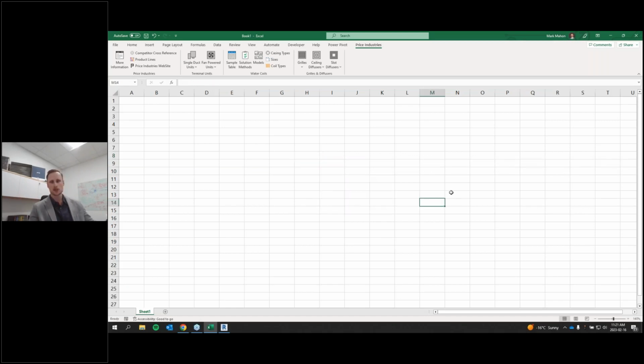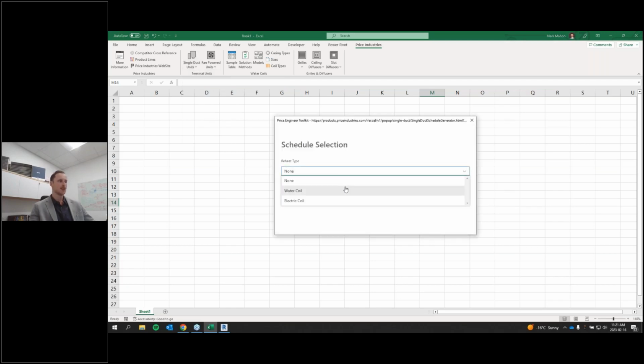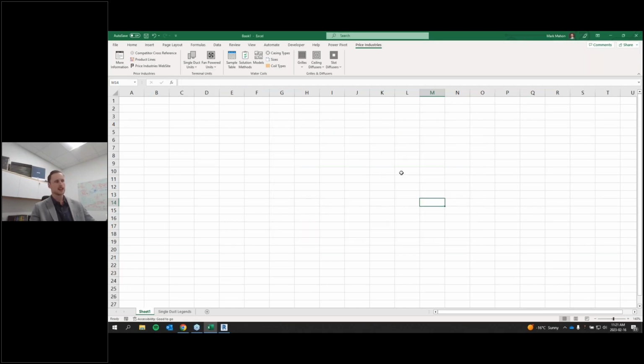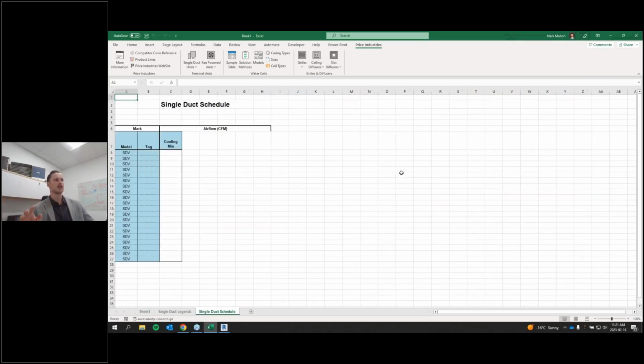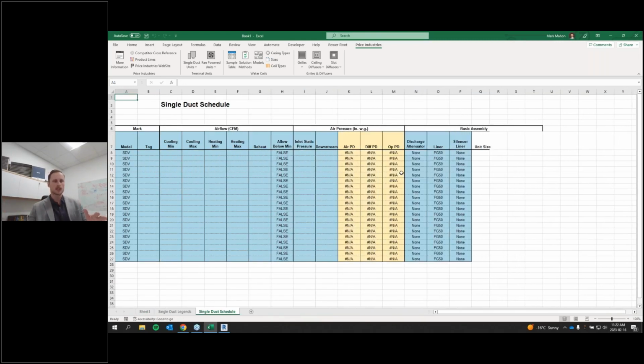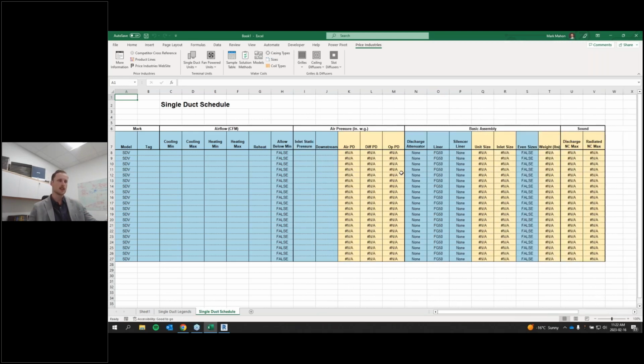but we do try to make it a little bit easier to use out of the box than you just going and fiddling around with this until you figure out how to get a schedule configured. So to do that, I'm going to click Price Single Duct Units in the top, and I'm going to click create schedule, and I'm going to get this pop-up window that allows me to select a reheat type. So I'll go water coil again, since we were discussing that already, and a solution method, which in this case I'll choose leaving air temperature. If I click generate schedule here, it's going to run a macro in the background, and it's going to start to fully populate and generate a schedule layout for me. So this is really used so that out of the box we can get high functioning performance.